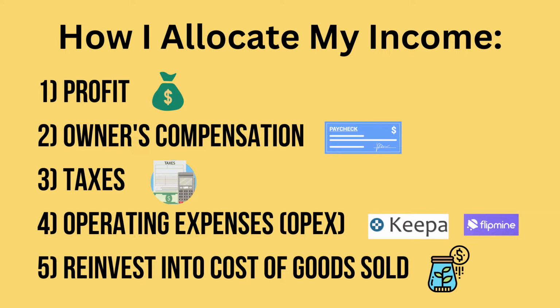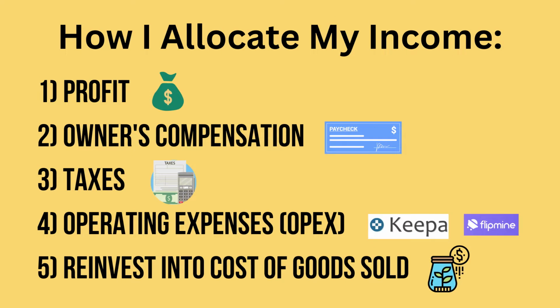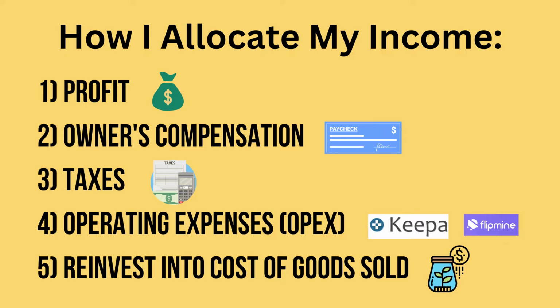At this point, all of my income has actually been allocated, and my income account should actually say $0, because every single dollar has been allocated to a specific purpose. First, it went to profit, which is going to build up over time. At the end of the quarter, I'm going to take a dividend or disbursement for being a profitable business owner. The owner's compensation account is all about paying my salary. The taxes is about saving money for me to pay the federal and state government. And then finally, the operating expenses are there for me to pay on the things that I need to run my business. And lastly, the cost of goods account is there for me to know how much money I need to spend on inventory.